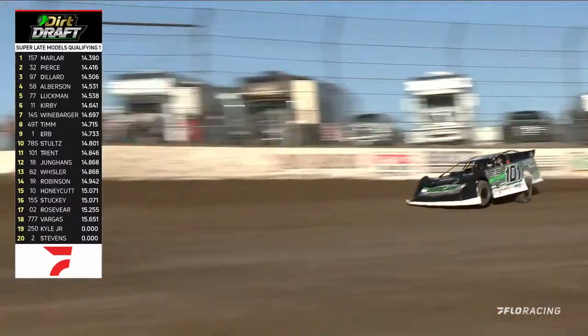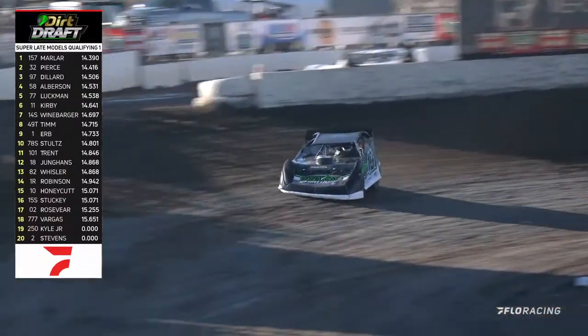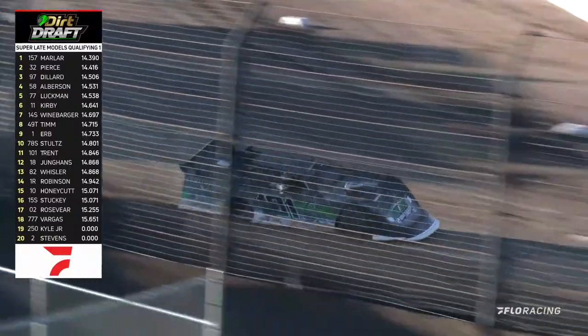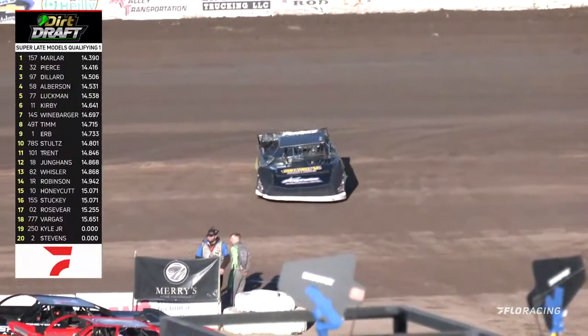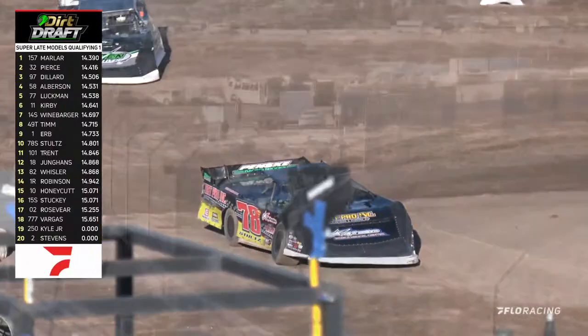Ian Whistler does improve, 13th quick, 1:4.868. Steve Stoltz does not, 10th fastest. His best lap, 1:4.801. And Forrest Trent's second lap, also not quite as good. He will be 11th quick and rest on a 1:4.846. Just 4 drivers left to qualify in Group A. Mike Marlar, Bobby Pierce, Cade Dillard, your top 3.